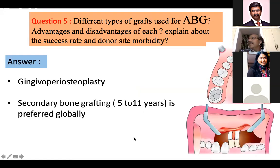So the next question is about the different types of grafts used for alveolar bone grafting, the advantages or disadvantages, and what you would prefer for a good success rate. Right, okay.